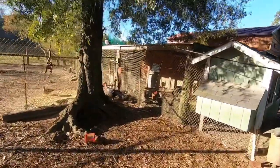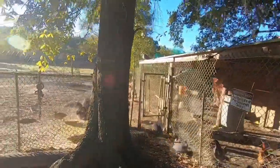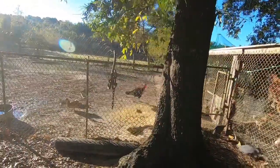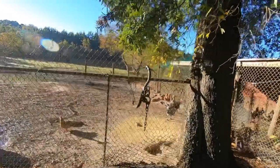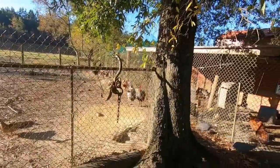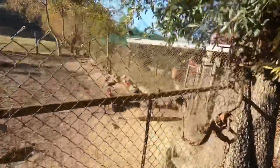I'm not too much worried about the guineas. They fly around. See, he knows exactly where he's got to go. Over he goes. That thing is something else. That's every morning, y'all. And if y'all notice, we got a few chickens that are on the outside right here.